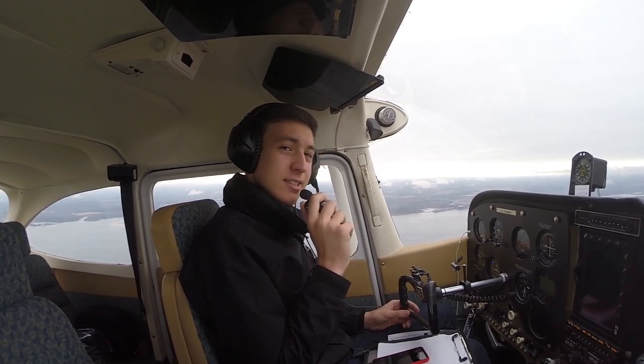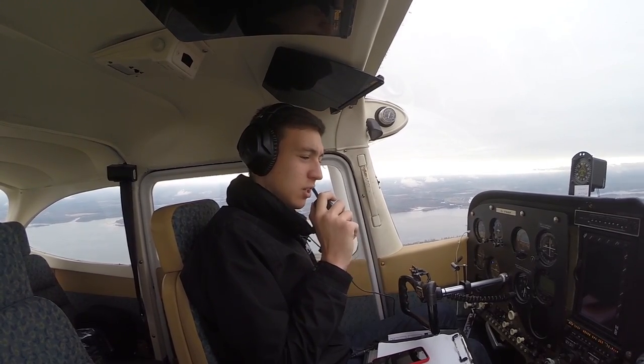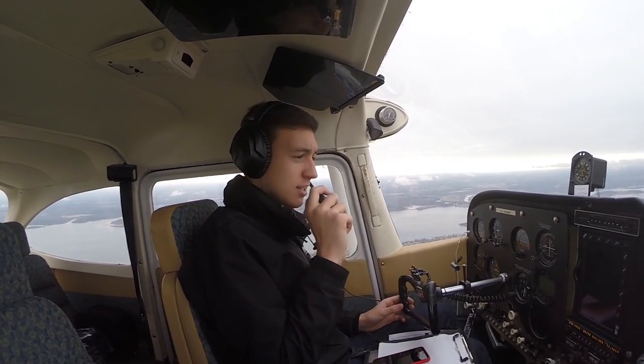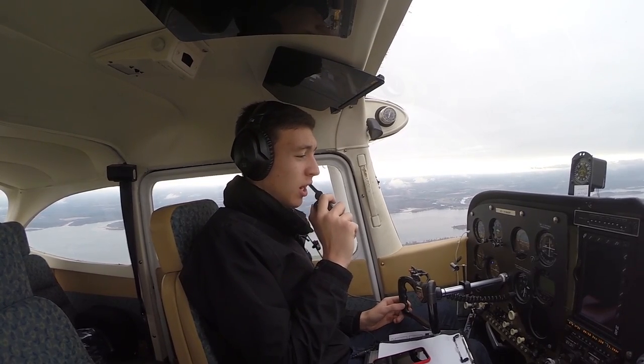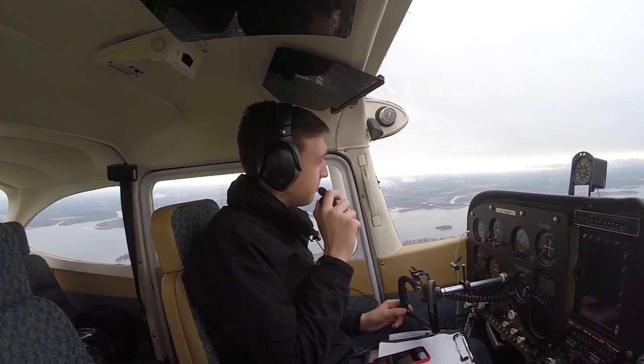CF-SSF. This is Sierra Sierra Foxtrot. This is my new 172G. It's a 1966 172G with a Continental O-300 engine for anyone who wants to know the stats.